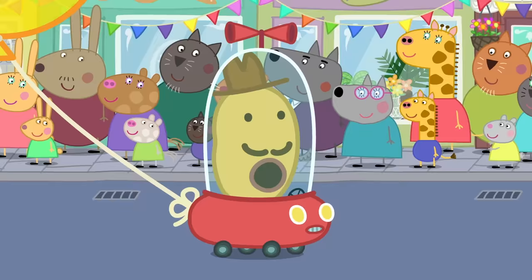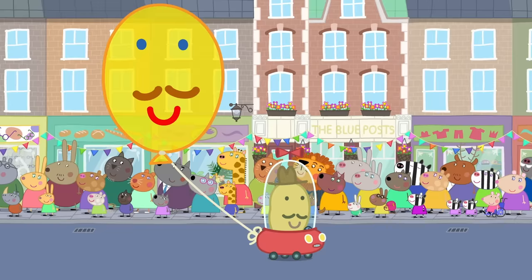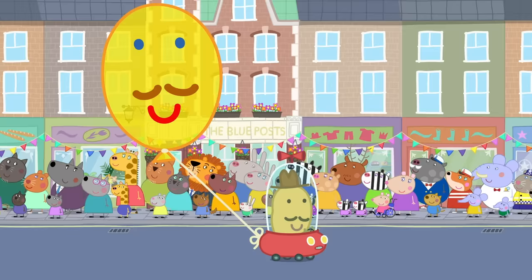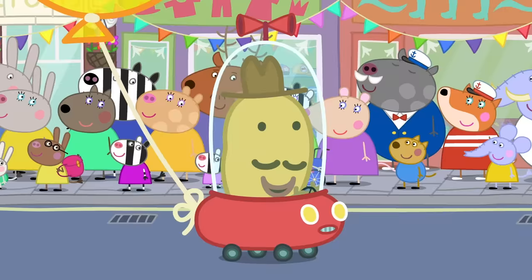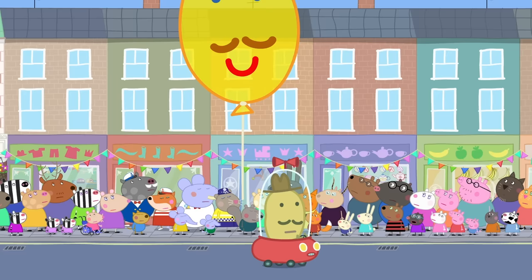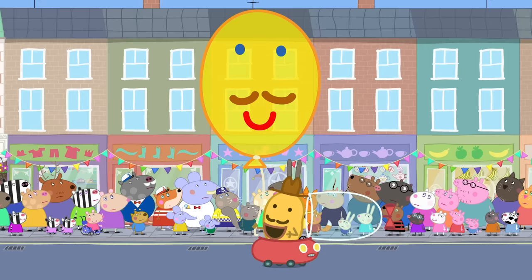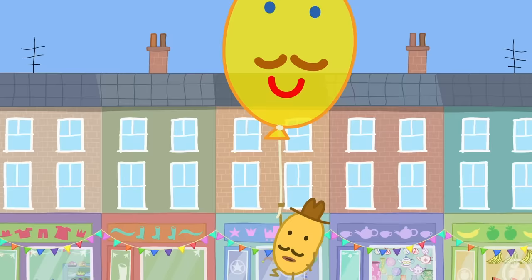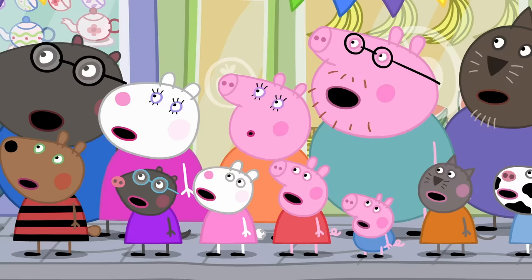Mr. Potato has a big balloon tied to the back of his car. Wow! That must be the biggest balloon in the world. Up, down, all together now. Mr. Potato is coming to town. Oh, no! The string has come loose. Ah, my balloon! It's okay. I've caught it. Oh, I'm flying away! Help! We have to call the rescue service.